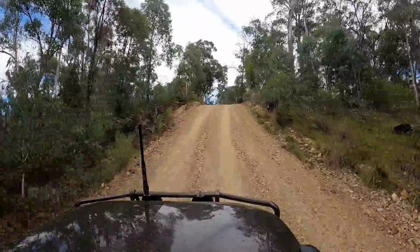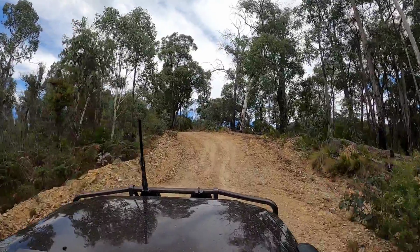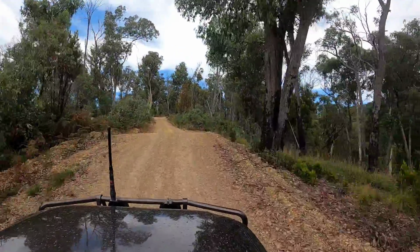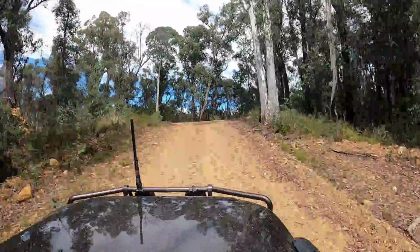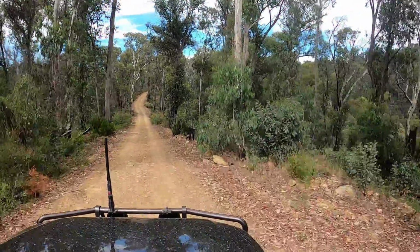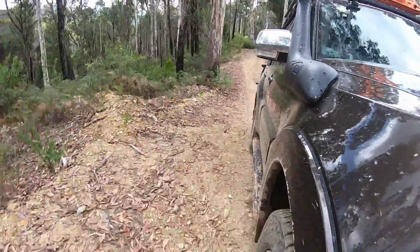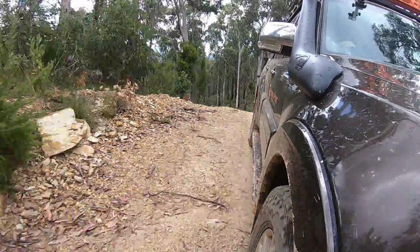Nice steady climb here. This section was reasonably steep, and as I said, if you're watching it on video and it looks like it could be steep, it was steep, but just slow and steady. You don't have to go crazy, spin the wheels or get heaps of momentum or anything. Just let the car do the work and drive your way up it. It's always nice, these ridgeline tracks. You get a lot of vision ahead of you of where the track's actually going. A little bit of a climb up here.